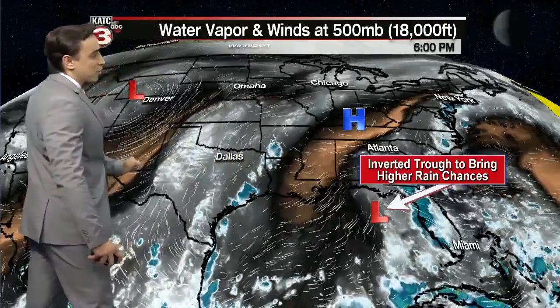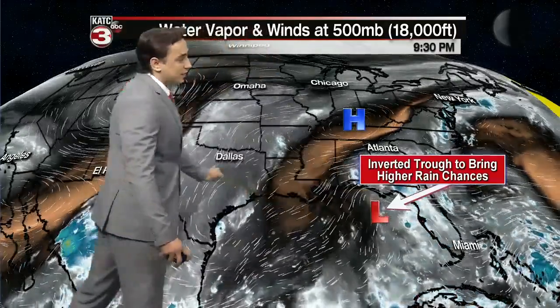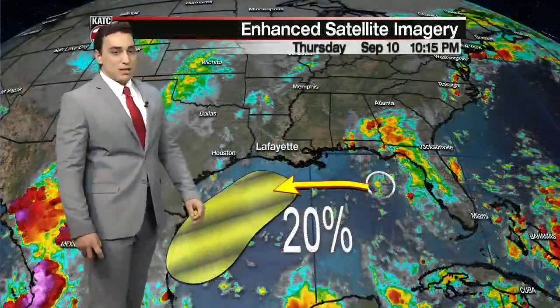So no cooler weather for us, but what we'll now turn our attention to is this inverted trough off the coast of Florida. That'll gradually slide westward through the course of the day tomorrow, helping to give us at least a better chance to see some scattered showers and storms tomorrow afternoon.